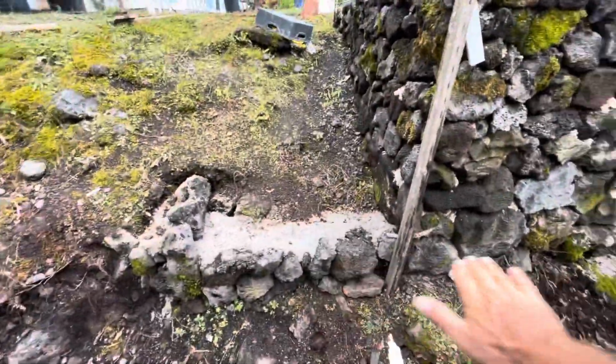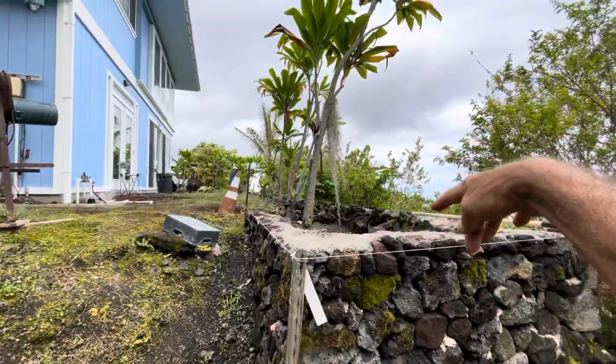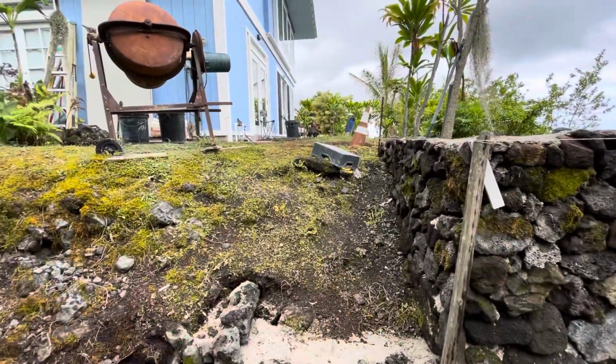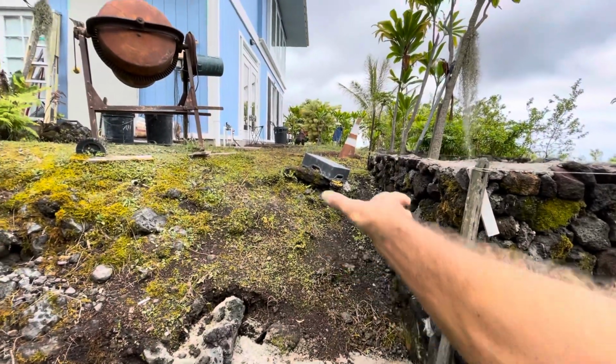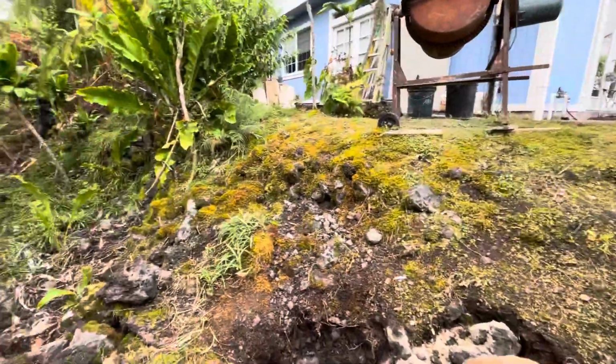And then here is the beginning of a staircase. So when I'm done here, I just built this, and it'll be like a planter in there. And then this staircase will be 3 feet wide, and it'll go up to the level there. And then the wall will continue.